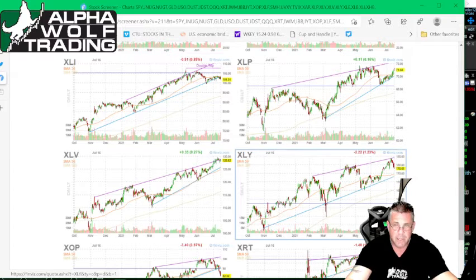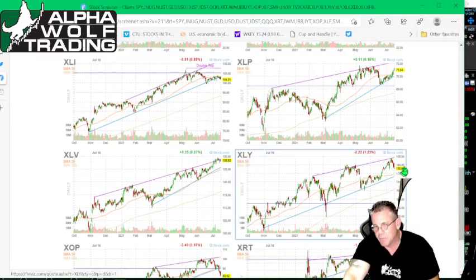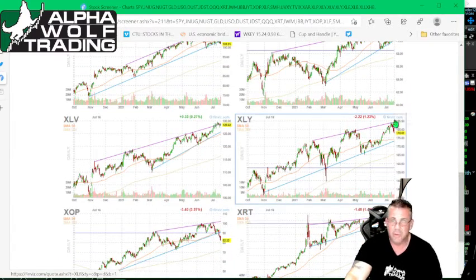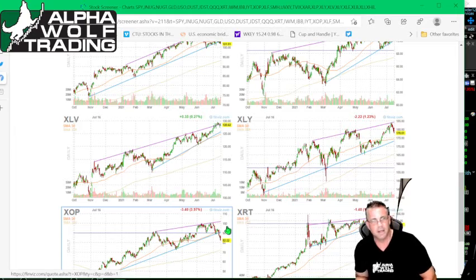Consumer discretionary is pulling back. It looks like maybe we want to come back down and test this 50-day moving average, which wouldn't be all that bad. Actually, this pattern looks pretty decent. We just made a new high. We come back, we test this, and maybe bounce off there. That could be a space to keep an eye on.